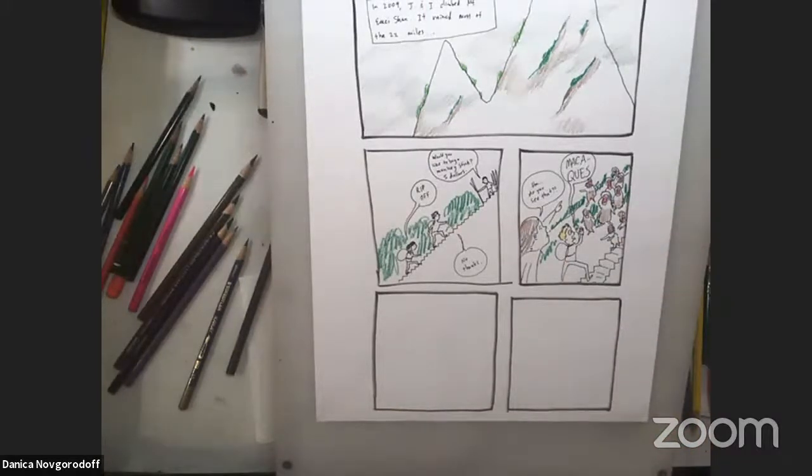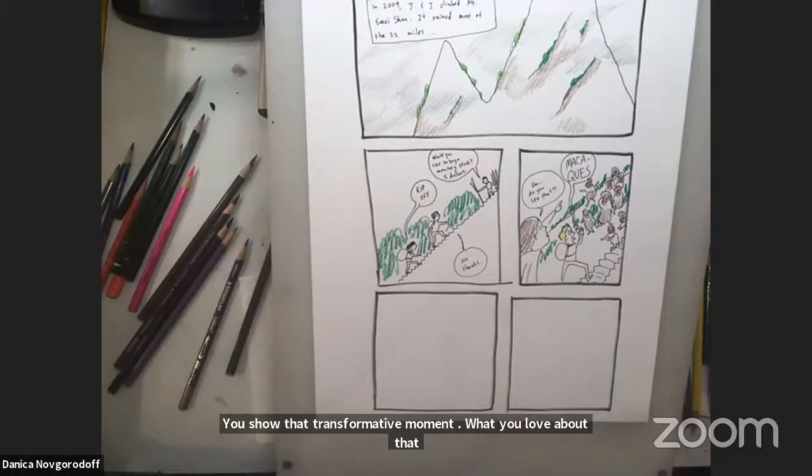All right, so for the fourth panel, you're gonna continue the climax of your story. So if you're ready, go ahead and move on to your fourth panel. You show that transformative moment of either what you love about the place or what amazed you or scared you.